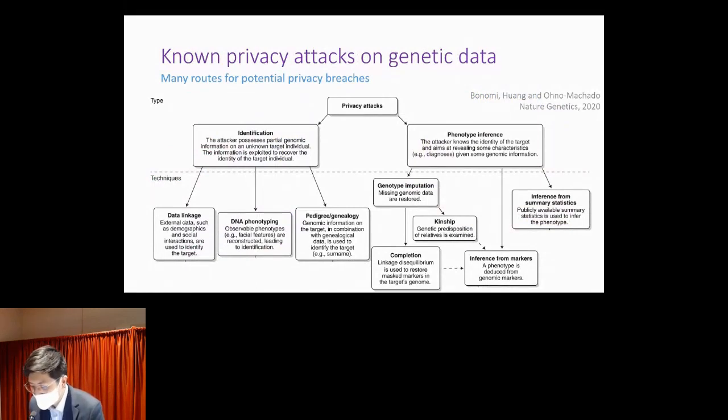The graphic on this slide shows a high-level classification of known attacks from a recent review article. And some of the seminal works represented here include Homer et al., which show that even aggregate-level summary statistics can breach privacy by revealing whether a person was in the dataset or not. There are also Genomic et al.